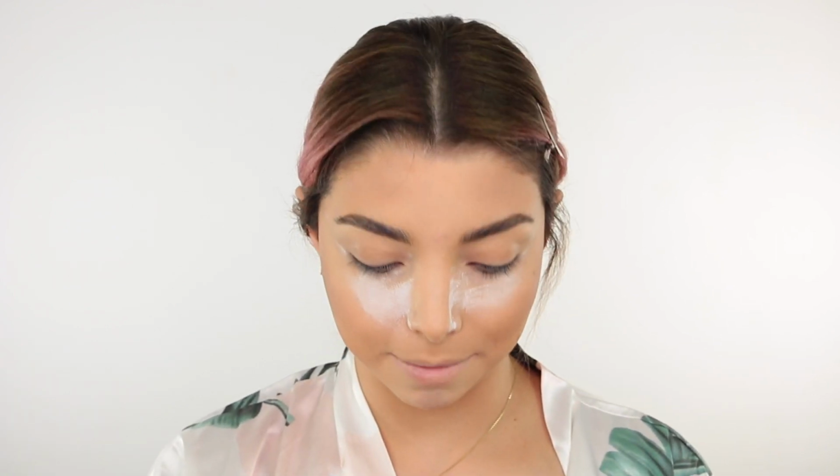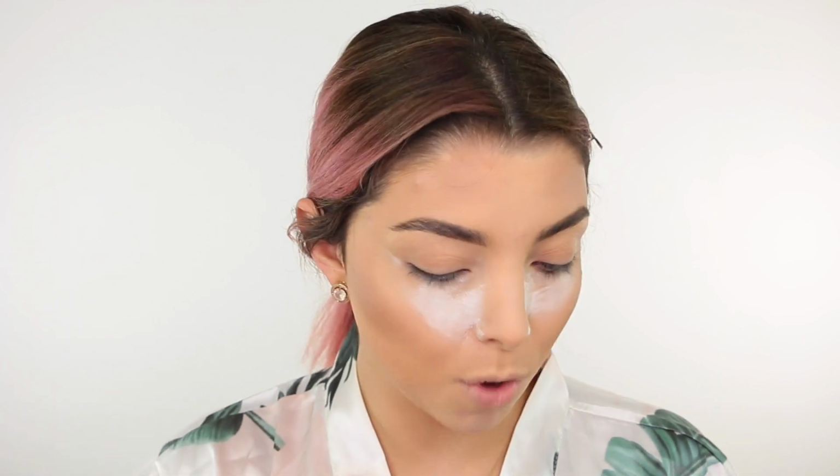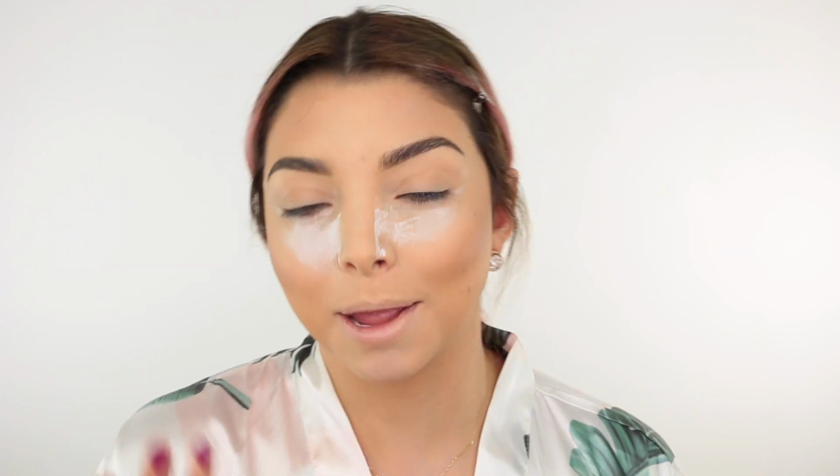Perfect. That easy. Okay, so now we are moving on to the eyes. Yay! Finally. Okay, so for the eyes, I don't even know what I should be using. Now that I have a new hair color, I'm trying to experiment with different colors and match my makeup with the hair, just to make it all come together. But I don't know what to do.